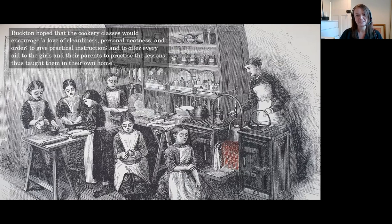And this book really resonated with me, as recently there's been so much discussion about food poverty and food banks and access to food. But Buckton's work really recognised that there were many different factors that meant that people couldn't necessarily eat healthily or have access to nutritional food. For example, lack of garden space, which many people who had moved into the cities from the countryside were experiencing, lack of space in their kitchens, and also just knowledge. So these girls were probably the first generation to have a cooker in the home.